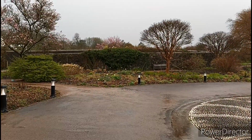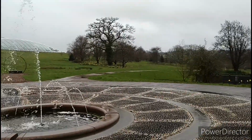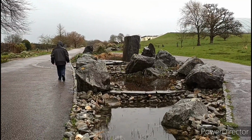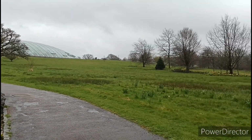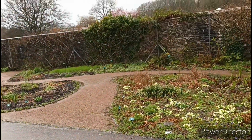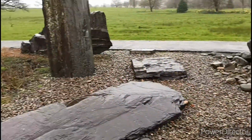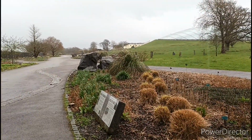The rain is so heavy. I'm wearing the umbrella. Look at this. It's a nice view. A gorgeous view. And lots of daffodils there. It's amazing. Look at this. Like a stone house. It's amazing.